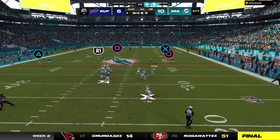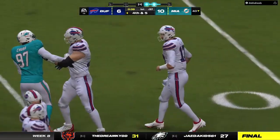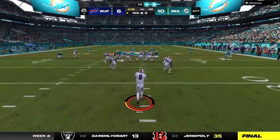So the shotgun snap to Allen. He had to reach for that one, but can't grab it. It's behind him, and it's incomplete. 1 first down here, and that's all, folks. Good work by this defense to hold things in check and force a punting situation.